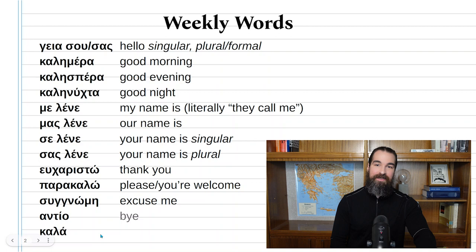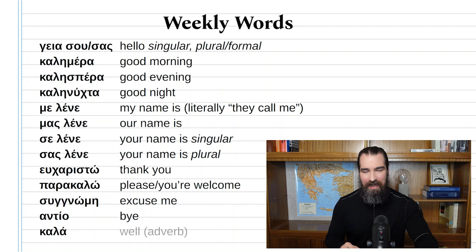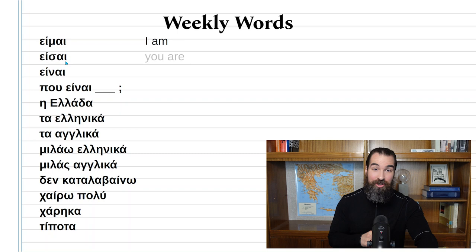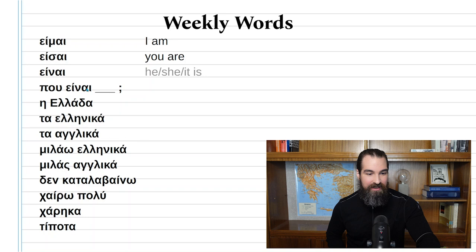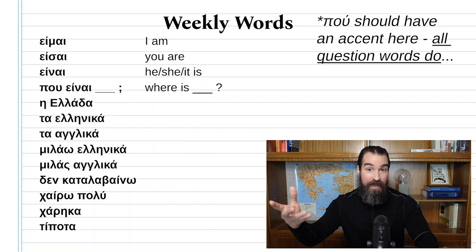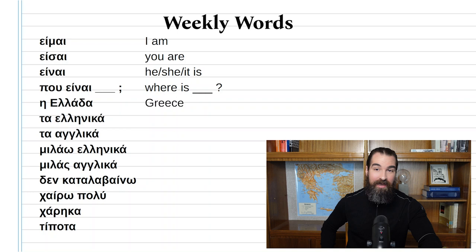Kala means well. I'm doing well. Kala. Ime, I am. Kala, I am well. Ime means I am. Ise, you are. Ine, he, she, or it is. Pu ine, blank. Where is blank? Pu ine. Where is the Acropolis? Pu ine. Acropolis. I Elada. Pu ine i Elada. Where is Greece?